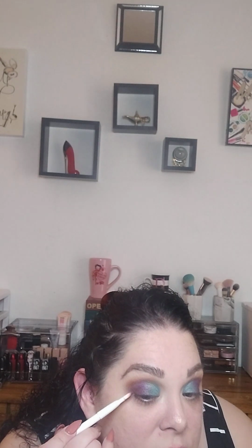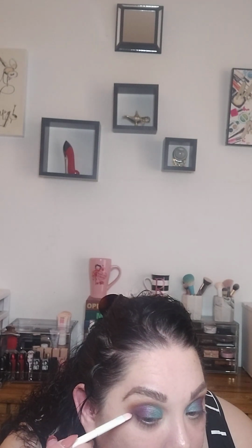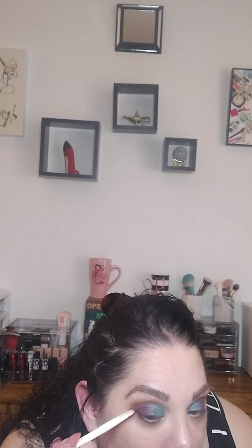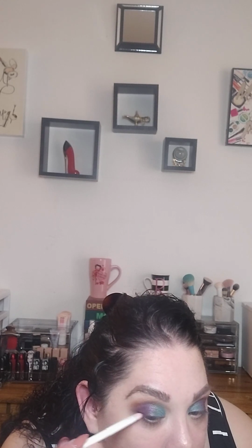I'm going to take this little black color here. It's just a matte black here on the corner. And I'm just going to put just a little bit in the corner here, and kind of drag it out. Kind of make a cat eye out of it.